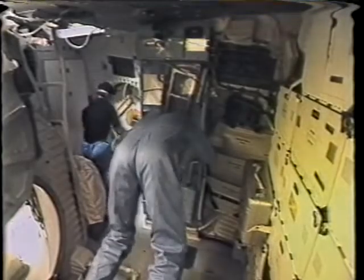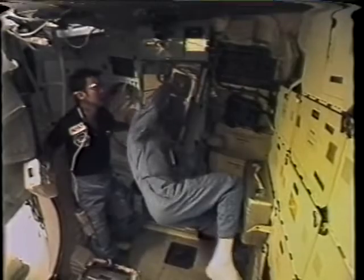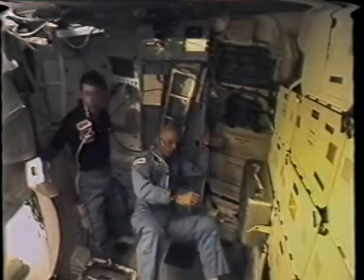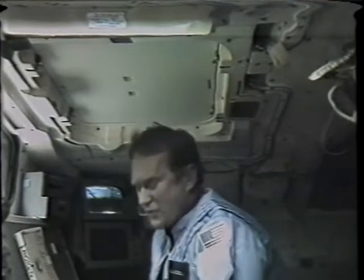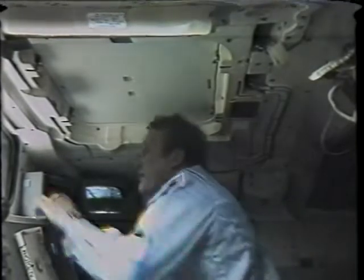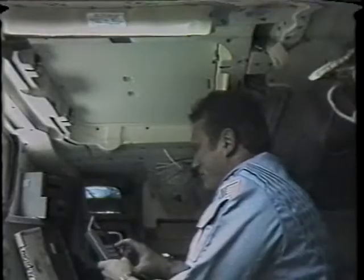Don was basically the housekeeper, and you can see that he kept a nice, neat ship down here. There's not a lot of trash and equipment and items hanging on the lockers and on the bulkhead, and that really helped a lot. And this was flight day two here, while Bo was telling the world about the getaway specials. They were mounted in those three canisters.